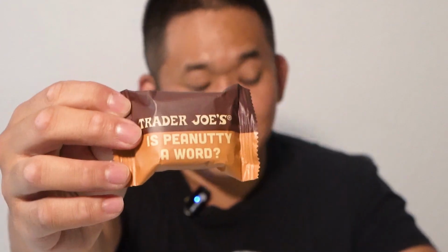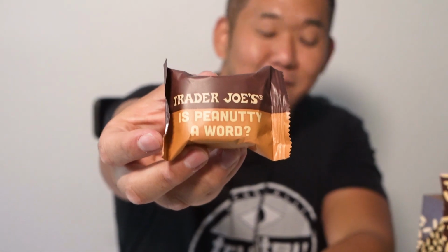Okay, so we got 10 individually wrapped bites, okay? Packaging is on point. Like I said, easy to open. It didn't rip the box. I like that. Is peanutty a word? Getting creative and playful. Anytime snack companies get playful with their branding and language, it shows confidence that they know their stuff tastes good. So here we go.